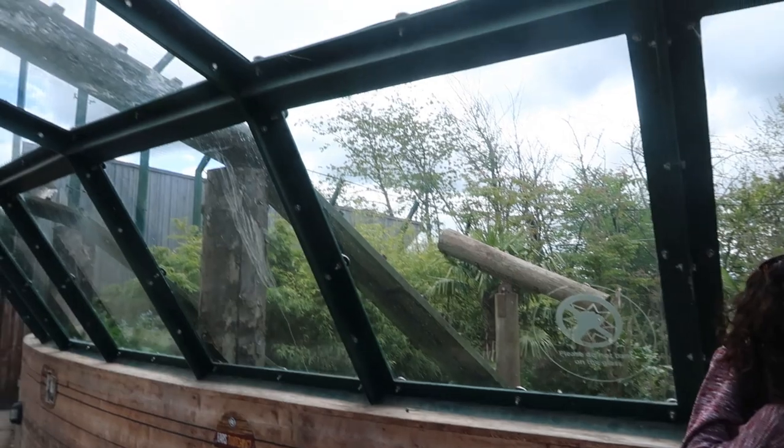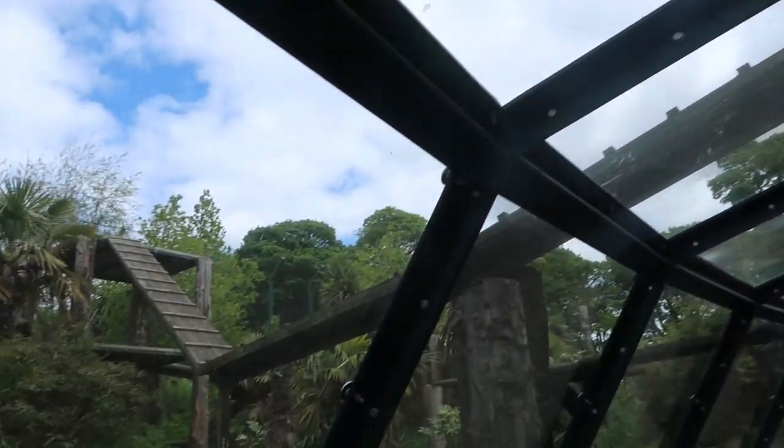The tiger enclosure is in two halves, with these walkways across, which kind of remind me of an aquarium tunnel.